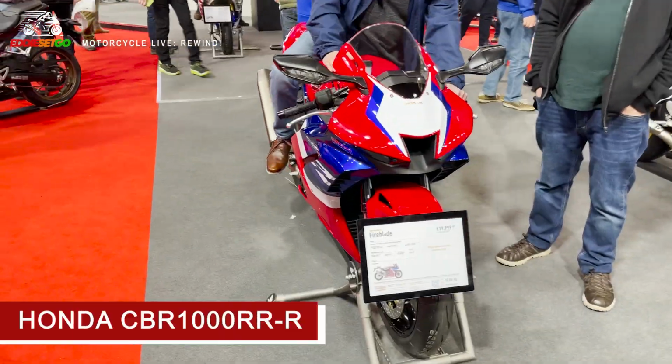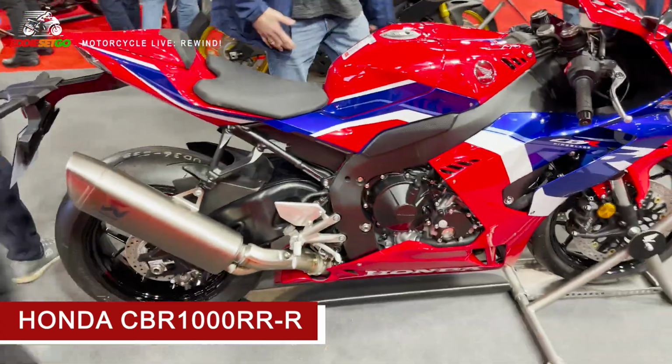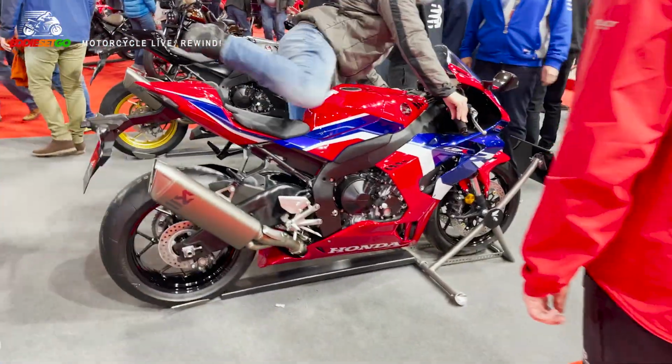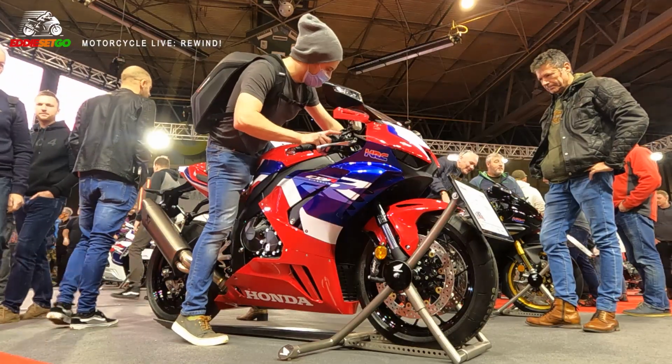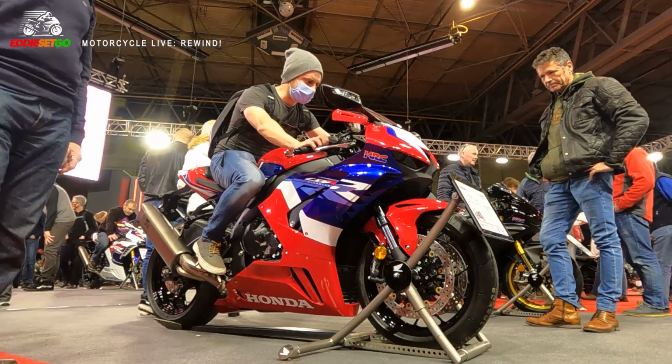A bike that needs no introduction, the Fireblade from Honda. A bike designed to do only one thing and go as fast as possible. Comfort, forget about it.